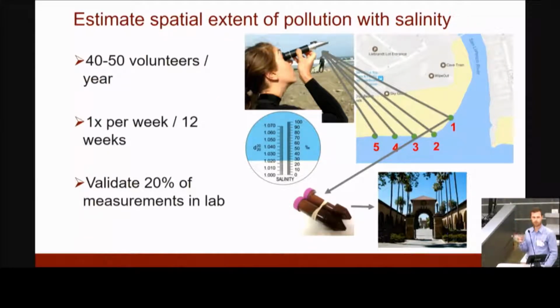So to do this, we used simple salinity measurements as a conservative tracer of freshwater flow from these discharges in the surf zone, just to try to put spatial bounds on the freshwater plume. We recruited 50 volunteers, and we had about 40 people actually collecting samples. And we asked them to go out once per week for 12 weeks, spanning the wet and dry seasons, each time making at least 5 measurements along the shoreline.